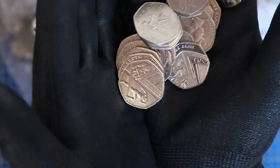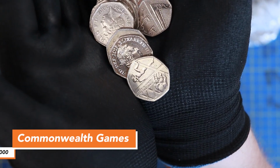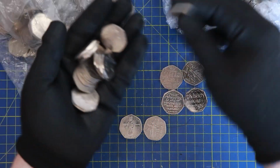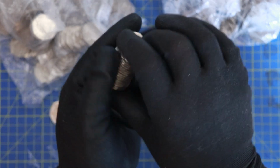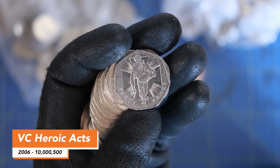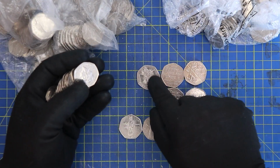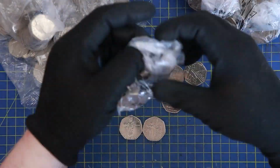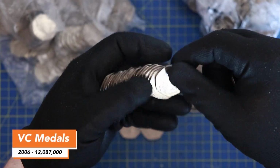Oh, we got a Commonwealth Games. 2014 Commonwealth Games. Let's take that now. Put that top there. Dropped coin. Britannia. We've got a Victoria Cross. Heroic. There we go, in focus. Oi! Victoria Cross, nice one.